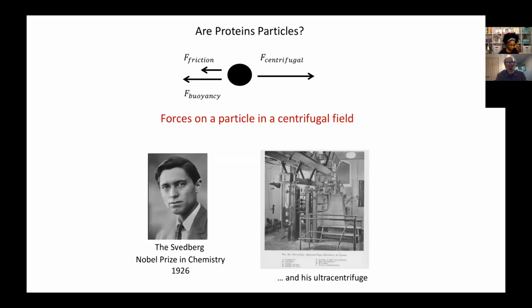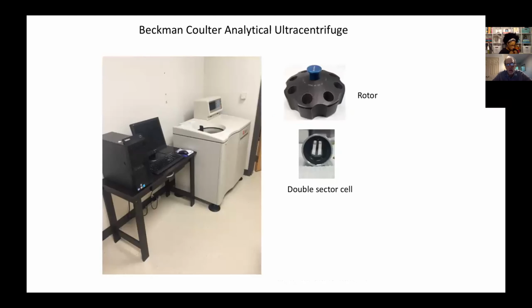At the early part of the 20th century, there was a raging controversy as to whether proteins were particles. Proteins had been discovered, but it wasn't clear whether they could be treated as particles. And Thé Svedberg invented the ultracentrifuge to be able to apply Newtonian forces large enough to move proteins in a centrifugal field, and then study the dynamics of their interaction, and unequivocally demonstrated that proteins can be treated as particles. And for that, he got the Nobel Prize in Chemistry in 1926.